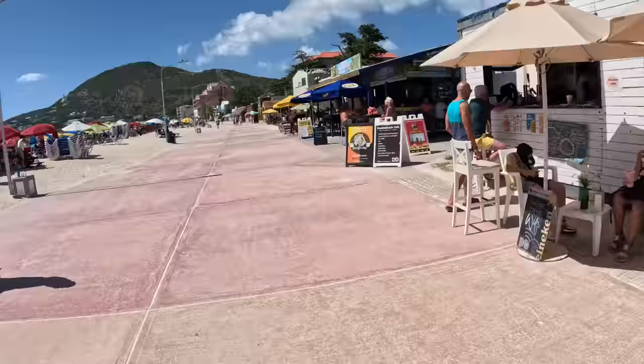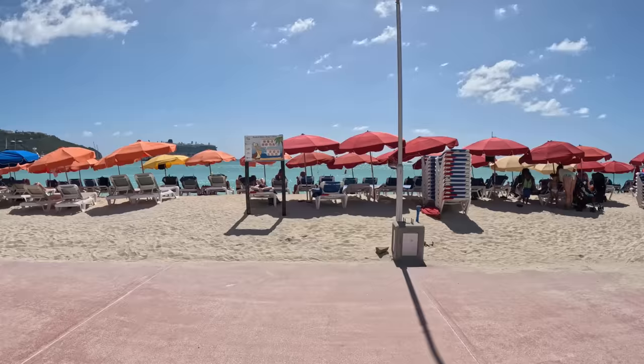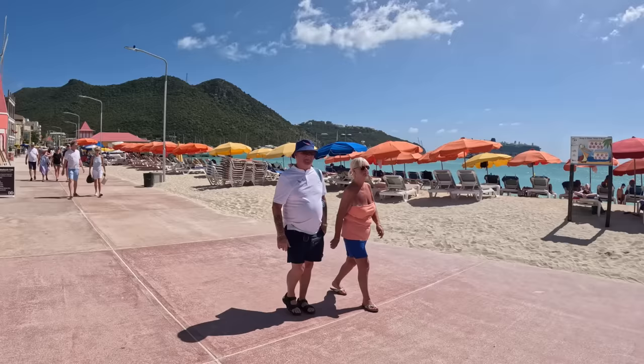So just come from Maho Beach, the lady taxi driver has dropped us off downtown Phillipsburg. We came here last time. Nice little beach, lovely cafes, local beers and food. And there's a ship over there, so you can just walk along. Really nice.